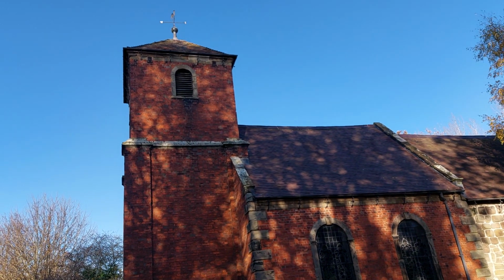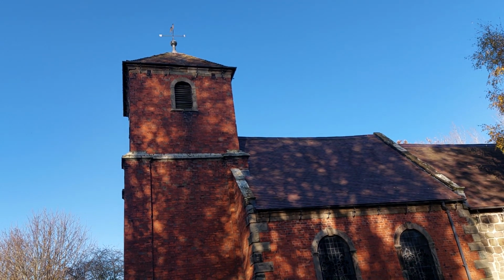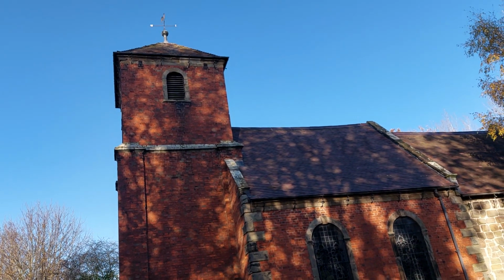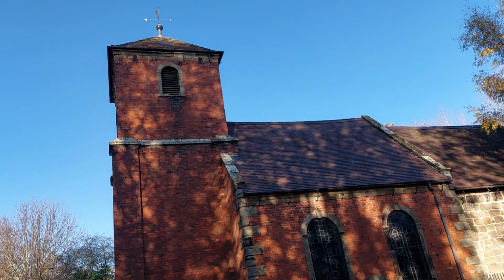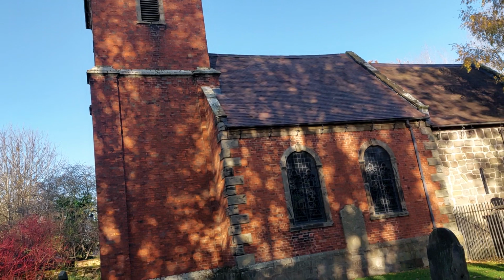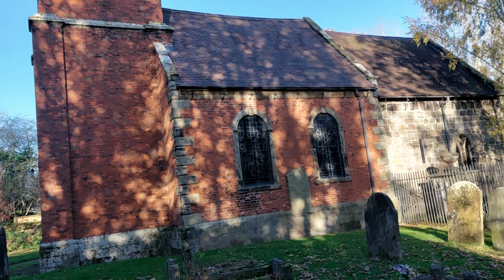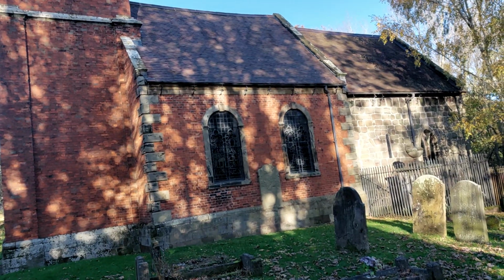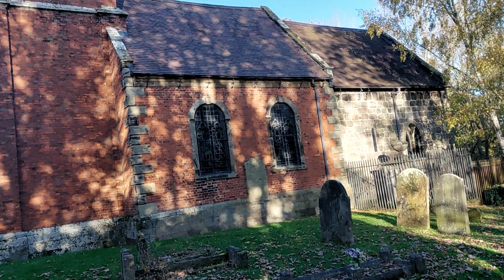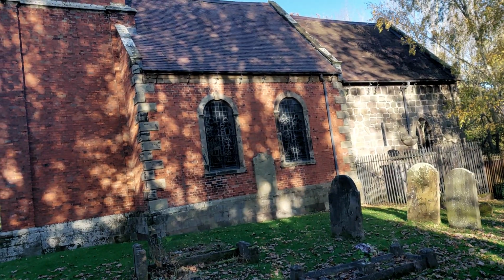And I once had the honour and privilege of going inside when I was part of a guided walking tour led by Steve Bauer, who runs the Telford Ultimate Guide YouTube channel. And inside this church is absolutely gorgeous. Definitely a beautiful building both inside and outside.